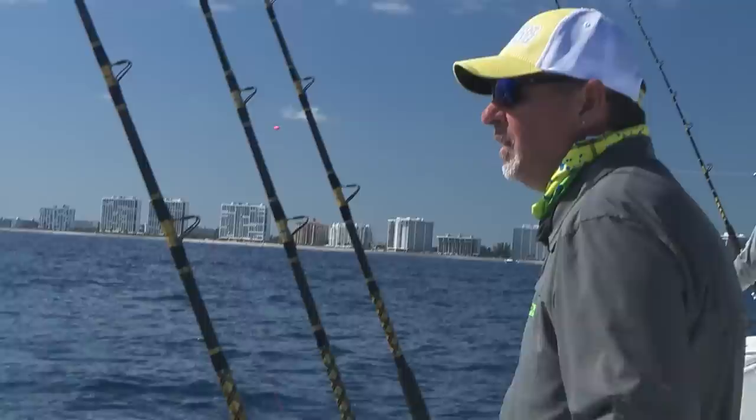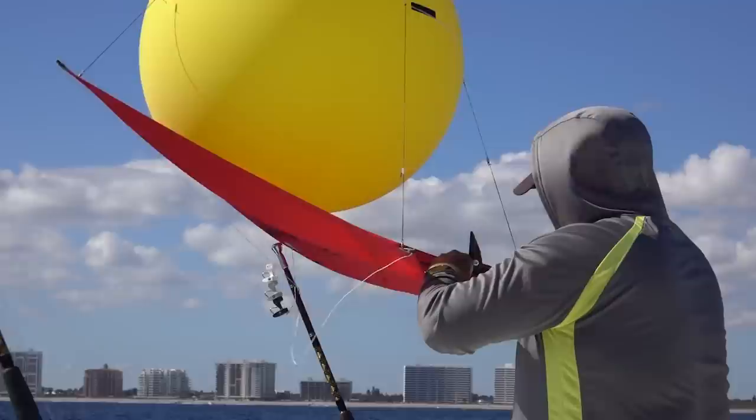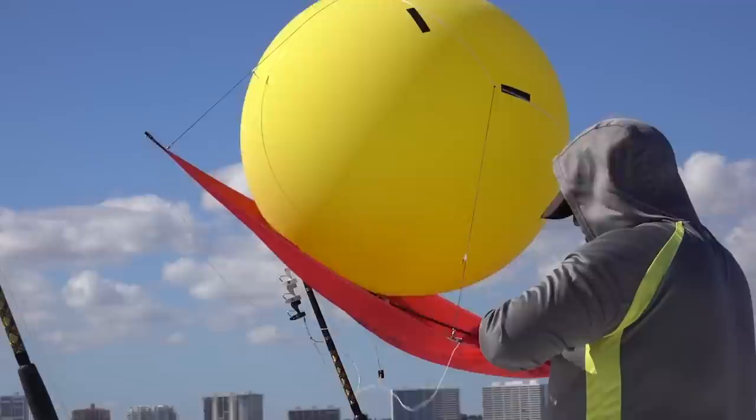You know, kite fishing is one of those tactics that can be extremely intimidating to somebody who's never done this before. If you're just getting into it, I would highly suggest you start with one kite and fish one bait off one kite. Learn how to get that kite up in the air, how to get it dialed in to fly to the left by applying split shots to the corners, or to fly to the right by applying split shots to the right side.